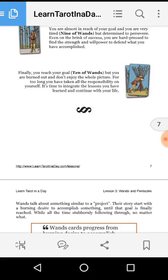But you are burned out and don't see the whole picture. For too long you have taken on another responsibility yourself. It's the time to integrate the lessons you have learned and continue with your life.